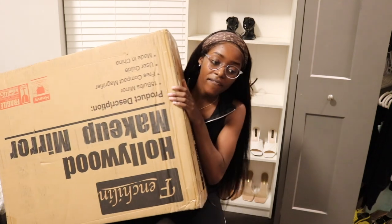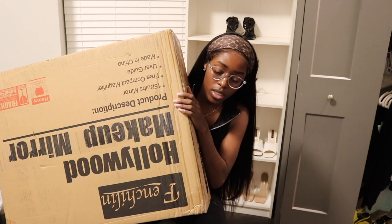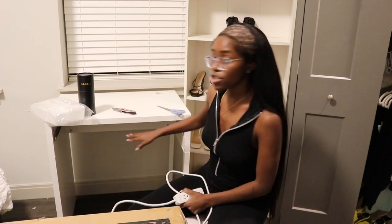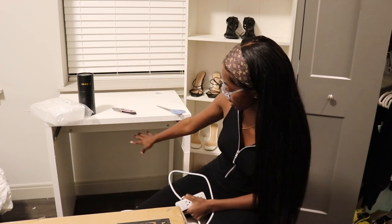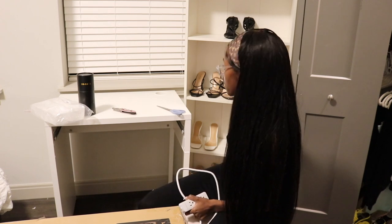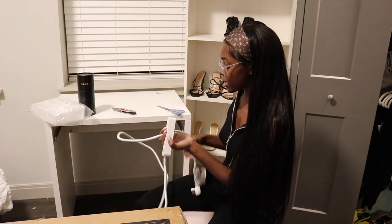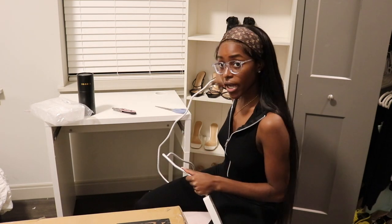This is gonna be my vanity setup, not my vanity organization. I also did get an extension cord from Home Goods because as you guys can see, there's not an outlet right here. The outlet is back here. So when I do have to use anything, it's gonna be hard. So what I'm gonna do is plug it behind the shoe rack things.